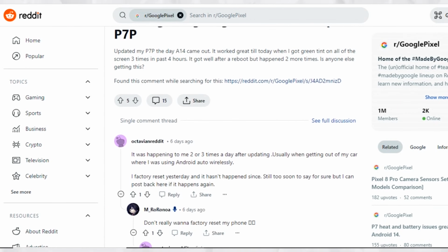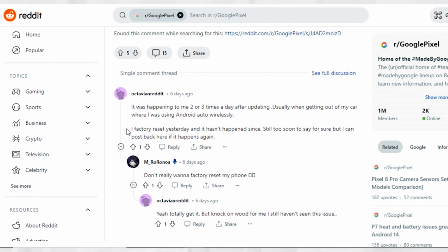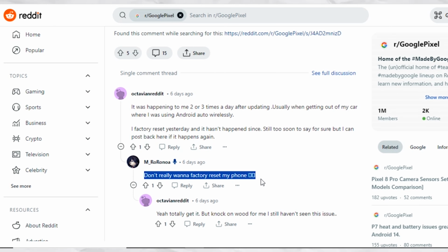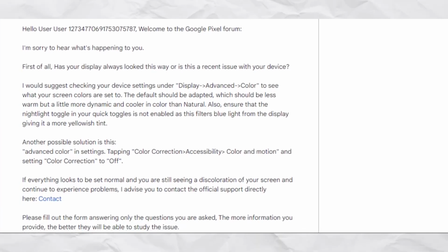A Redditor claims that after suffering green screen flickering on their Google Pixel phone multiple times a day after updating to Android 14, a factory reset resolved it. In case you don't want to go that far and are facing the green tint issue, there's another alternative fix suggested by a Google product expert on the Pixel forums.